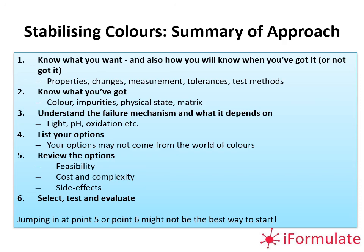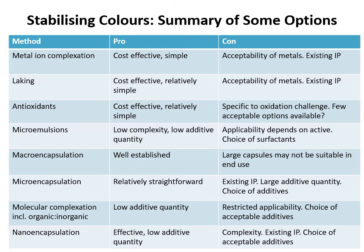So let's summarize some of the options for stabilizing colors that we've gone through already. A cost-effective and simple way of doing this, as we've seen, if the molecule is appropriate, is metal ion complexation. The cons: acceptability of those metals may be questionable at times, and there is plenty, as we've seen, of existing IP in this area to consider. Laking, very similarly, is cost effective and relatively simple. You're making a simple salt of the natural color. Again, you have to consider the same factors: what metals are acceptable, if any, and what existing IP is there.